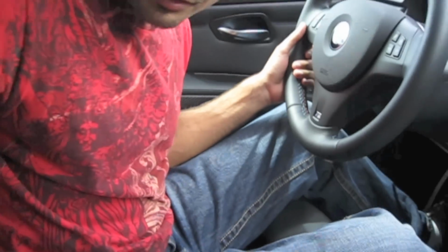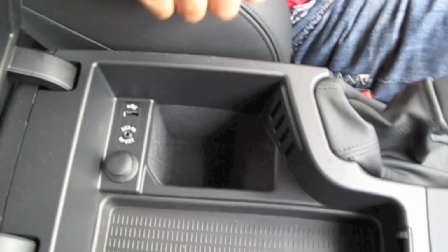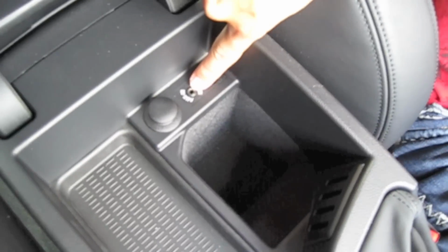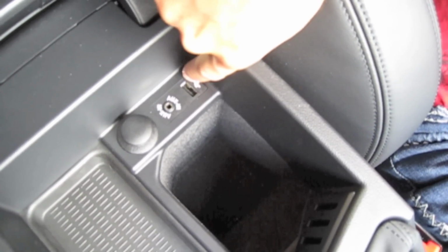So we're going to get started on just the console over here. It's got a pretty decent size console. You can put some other stuff over here. You've got your cigarette lighter or car charger port area. You have your auxiliary, and you also have a USB, whether you want to plug your iPod in or do some internal software updating on the car, which you can also do.